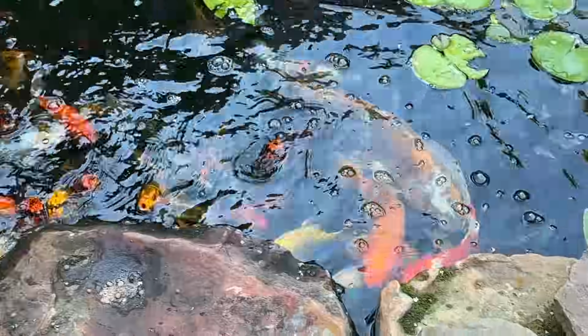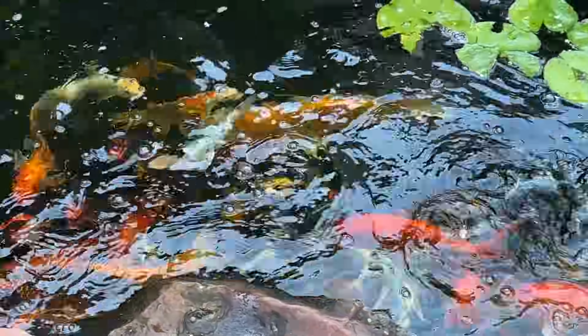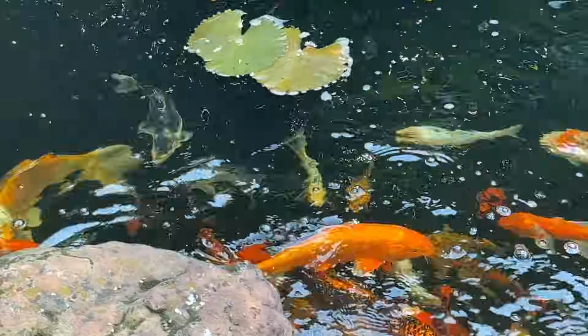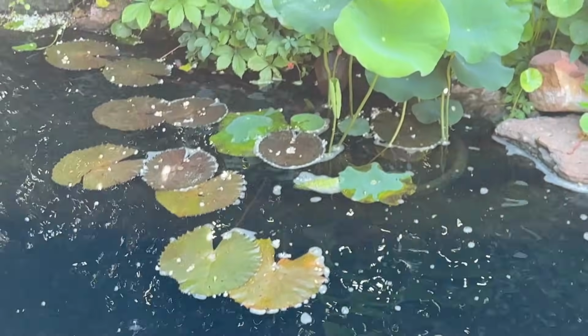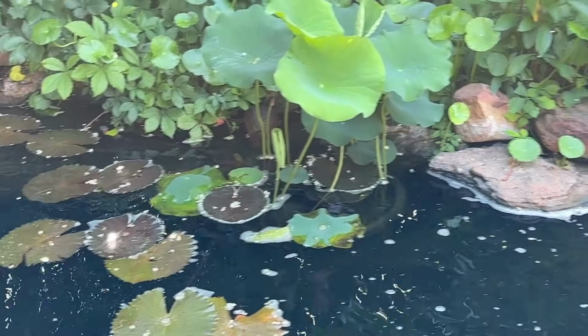We have a couple of new ones in here. They are growing, right? That gold and gray one is new. I have not named him. I found out he's a male, but I haven't named him yet. And then we have a lotus, and we have a tropical water lily.